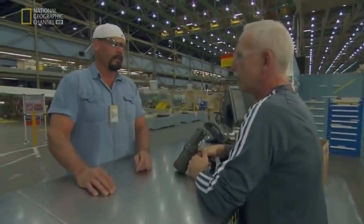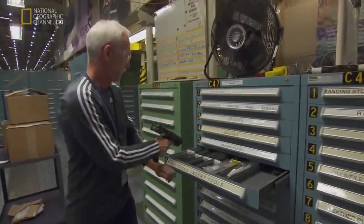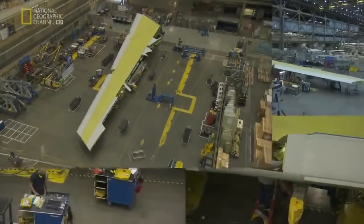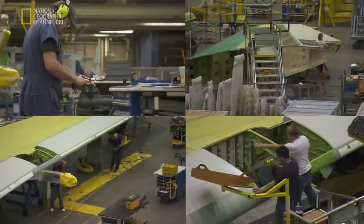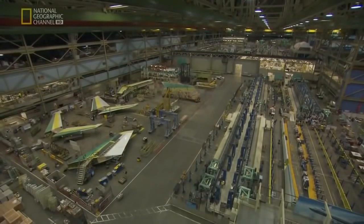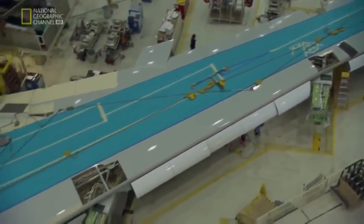Yes, sir. How are we doing today? Good. I'm gonna need a dipstick and probably a gun barrel drill over there. Every part is electronically tagged, giving Boeing an instant assessment of what's gone where. There you go. Excellent. That'll do it. Thank you. Making a 747-8 starts with the most important part of all, the wing. The wing assembly area takes up a quarter of the jumbo's factory space. The new wings of the 747 are the largest Boeing has ever built.